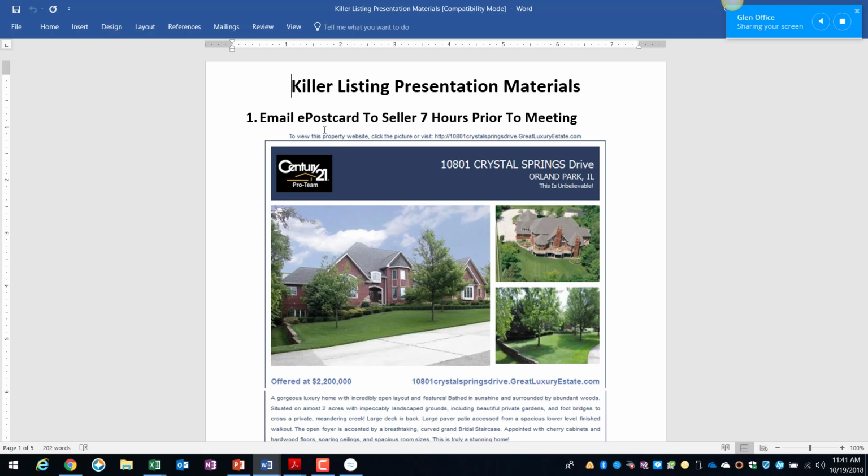But if you're going to go after expireds, FSBOs, or your listing presentations and just look like somebody else who's going to give them statistics on how many houses are listed in the marketplace, what percent of the listing price they're selling for, your company sells homes in this neighborhood, they want to know about their home and how you're going to market it. And that's what it's all about.